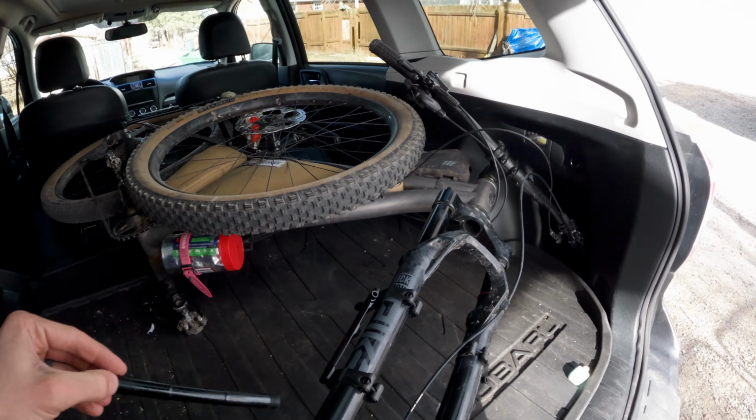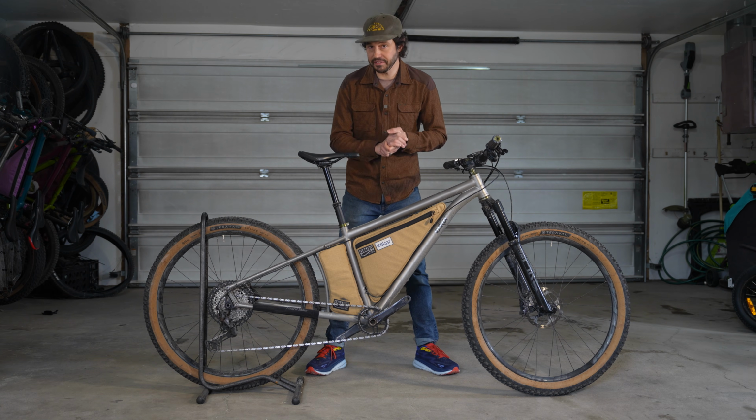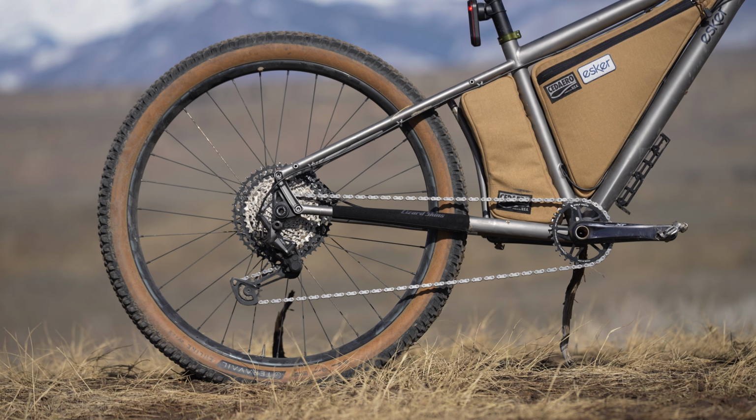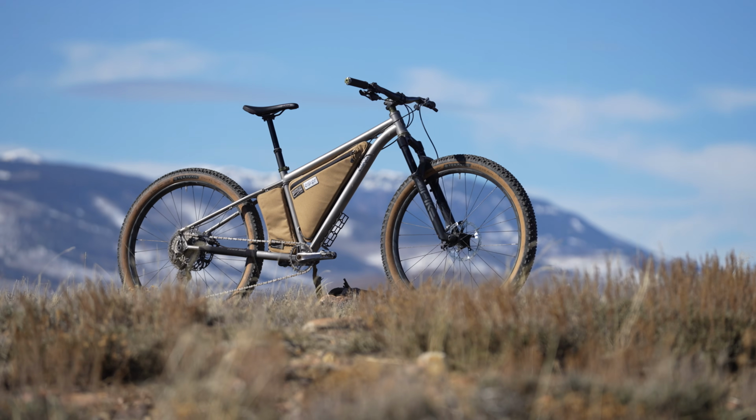So that's worth mentioning. The Esker Hayduke LVS comes in at just under 5,000 USD for the full build with a variety of upgrade options, or just about 3,000 USD for just the frame without a fork.